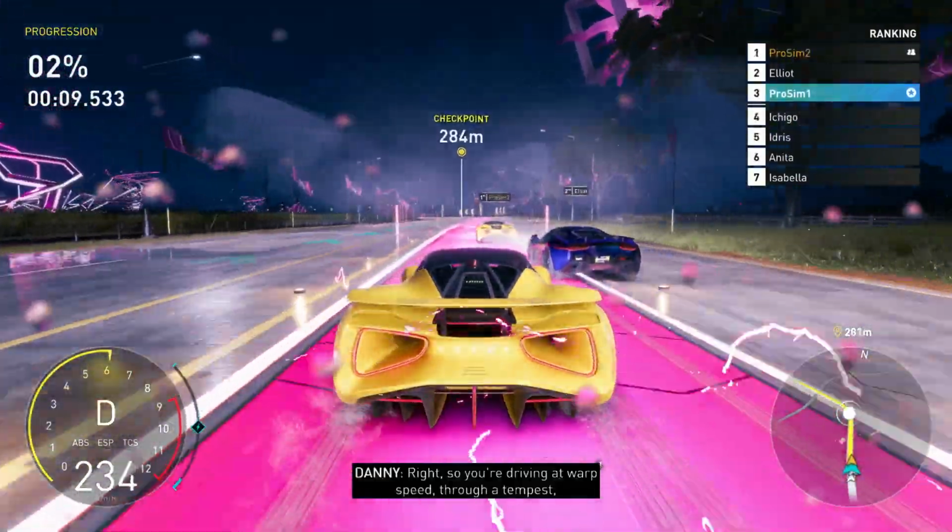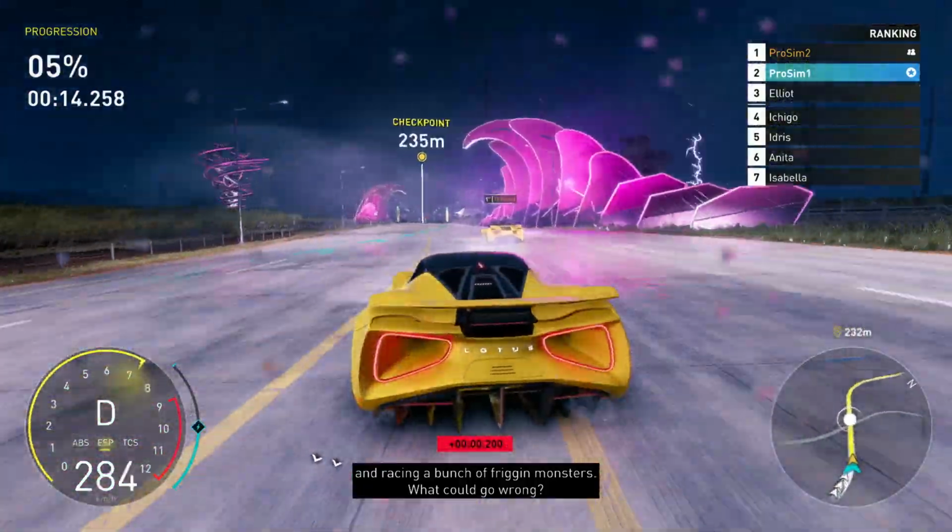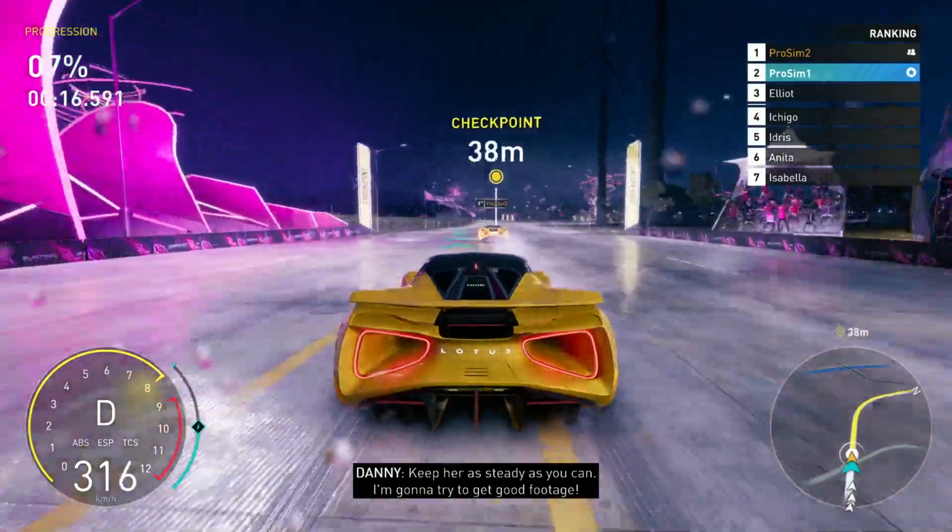So you're driving at warp speed through a tempest and racing a bunch of friggin' monsters. What could go wrong? Keep her as steady as you can. I'm gonna try to get good footage.